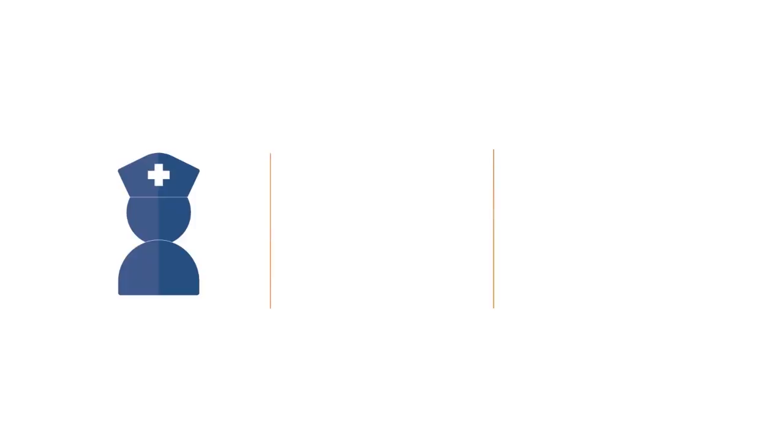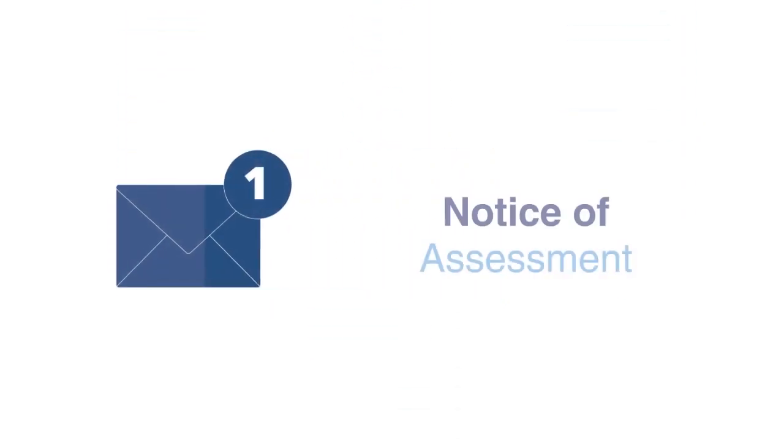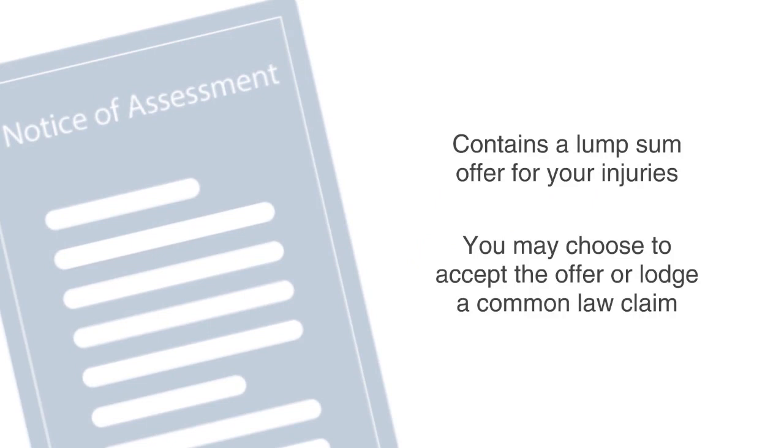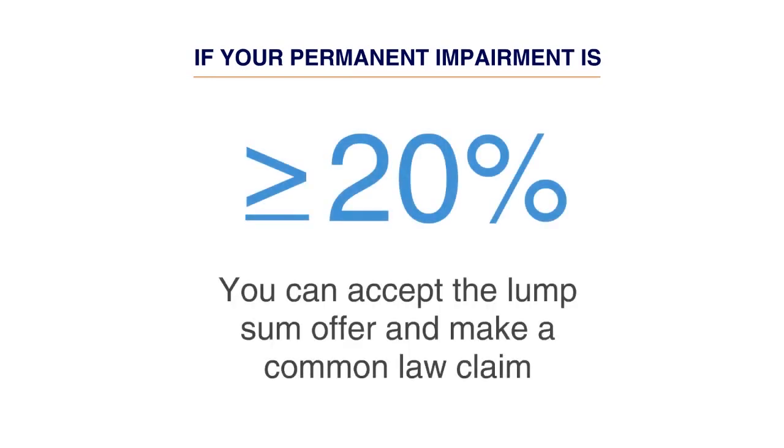Now that your injury or injuries have been assessed for permanent impairment, you will have received a document called a Notice of Assessment. The Notice of Assessment contains a lump sum offer for your injuries. You can choose to accept this offer or lodge a common law claim. However, if your degree of permanent impairment is 20% or greater, you can accept the lump sum offer and make a common law claim. There may be circumstances where you develop other injuries after you have been assessed for permanent impairment. These are called unassessed injuries.